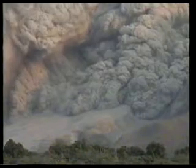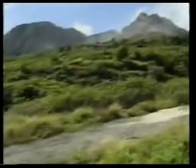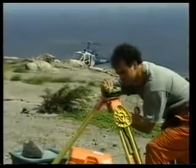You'll see great spectacles of nature, including growth of a new mountain of red-hot lava, deadly flows of hot volcanic ash, and dramatic explosions. The film explains the scientific methods used to study volcanoes.